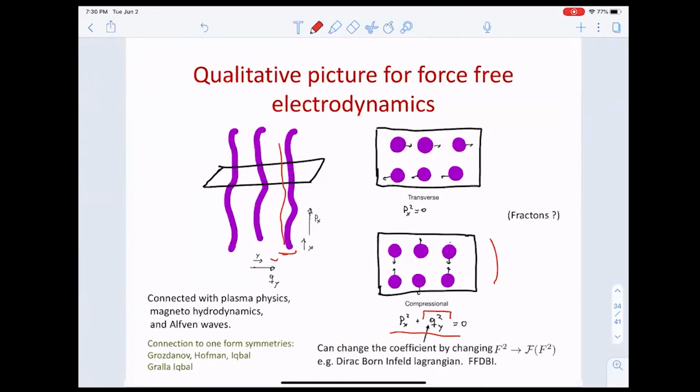Now you can change the coefficient by changing the Lagrangian from f squared to some function of f squared. For example, you can take the Dirac-Born-Infeld Lagrangian. So you get the theory of force-free Dirac-Born-Infeld. And if you take f very large, then you find that this coefficient becomes 0, and it becomes more closely related to a gas of strings. And this theory is, of course, connected to plasma physics, Alfvén waves, and so on. It can be viewed as a theory connected to one-form symmetries, and is basically describing the pattern of symmetry breaking of a magnetic one-form symmetry. Ordinary electromagnetism describes a theory where you're breaking both an electric and a magnetic one-form symmetry. Here you just have purely a magnetic one-form symmetry.